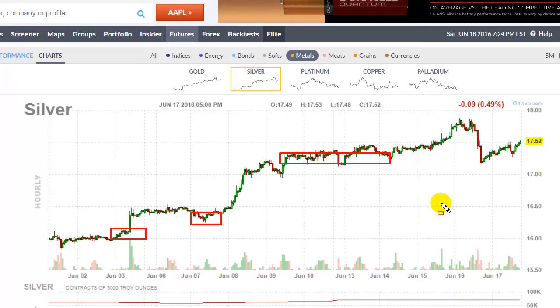But the plan is to hold on to the silver and to hold on to the GDXJ July 15 44 strike calls, and those are the gold miners, and we'll hold that until we see an opportunity to sell.